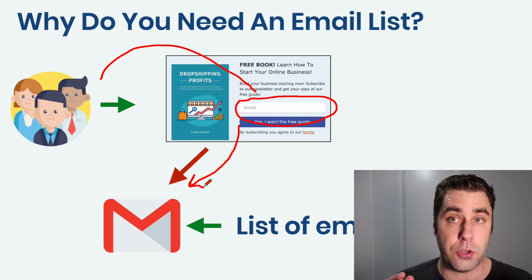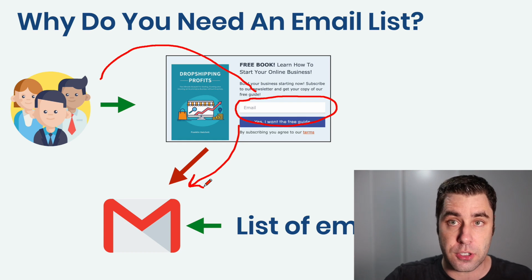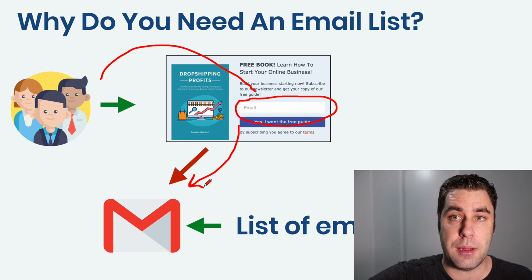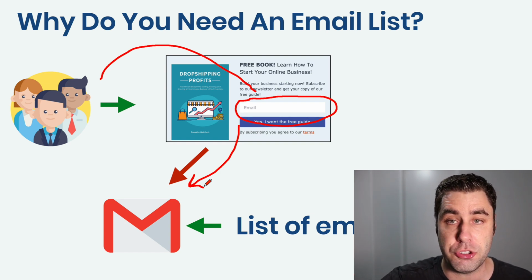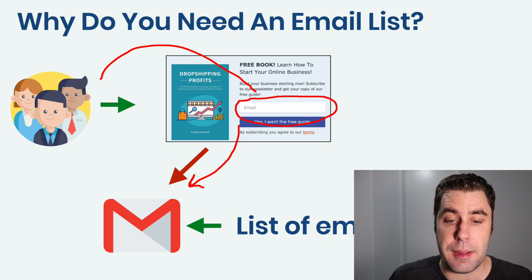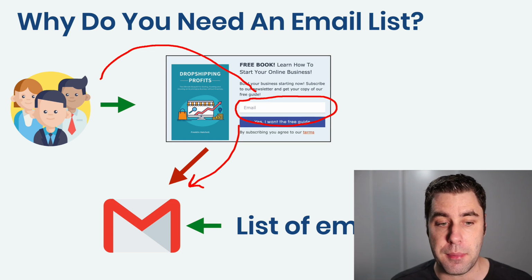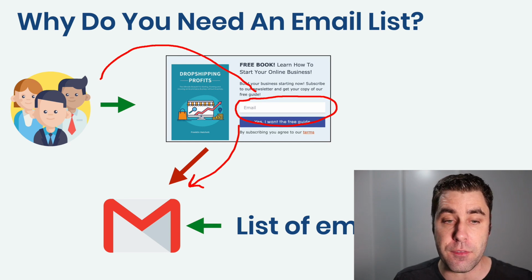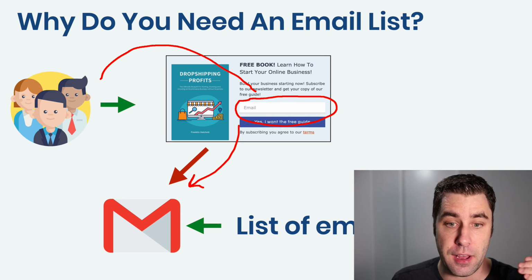Now, the reason why you want to do that is because this is how you grow your clients online. People will buy from you, then they'll keep buying from you as time goes on. So let's say you have an e-commerce store and you want to send out some promotions, like weekend deals or Black Friday deals, and you can let them know that these deals are live. We've made a lot of money with email marketing, and this is why you have to have an email list. Pretty much every single business online, if they don't have one, they should.